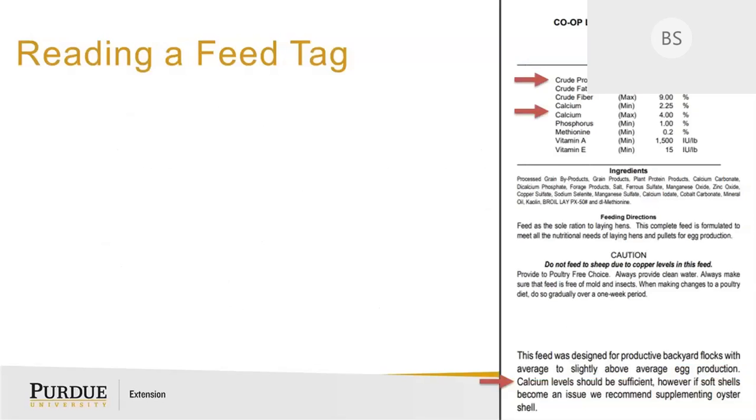So I just want to go through the basics of reading a feed tag. First, one of the main things you'll want to look at is the crude protein. This is what will change based on what feed you look at, and you'll need to match that with the requirements of the animals that you have in their life stage. So usually the grower ration has like a 22% protein or a 20% protein, and then laying feeds for hens that are laying usually have a 16 or an 18% protein.